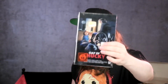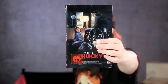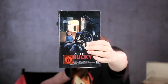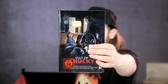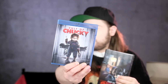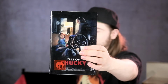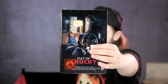And then we got Cult of Chucky in the Asylum. This is a very interesting cover because this one gives us almost like a Hitchcock, a very Rear Window type of vibe, when this one gives us more of a 2000s type of poster for a horror movie. This is kind of the original poster for Cult of Chucky, but this one is more Hitchcock, especially with all of the windows back there and the lamp. This is giving me very thriller a la Hitchcock, I want to say.